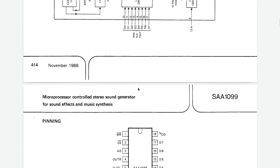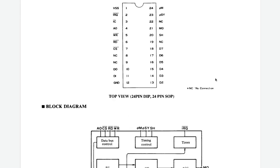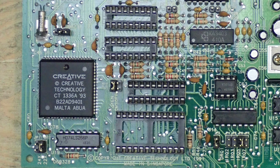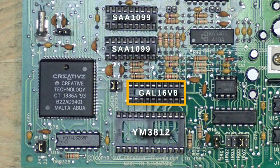and got the datasheets of the Philips SAA1099 as well as of the Yamaha YM3812 ICs. I will not describe every pin here, but briefly explain how I got it working. Take a closer look at the sound card, in particular at the socket for the Yamaha YM3812 OPL2 synthesizer at the bottom, the two Philips SAA1099 CMS synthesizers on the top, and the GAL16V8 programmable logic IC, which is basically responsible for switching between the related synthesizer ICs.